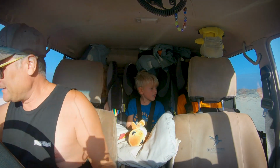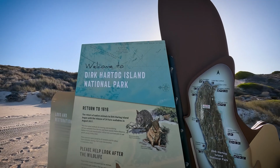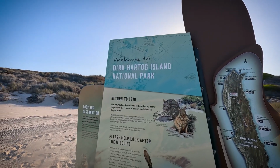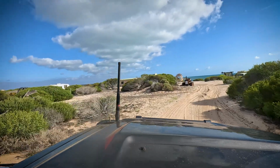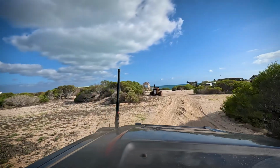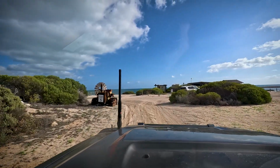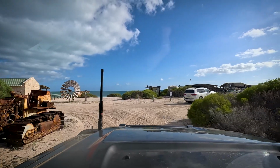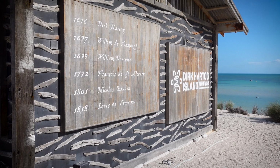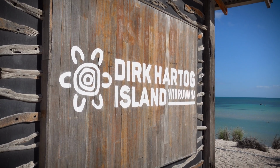Take us to your leader. I don't think that tractor's going anywhere. I don't think so. Cape Inscription is all the way at the top of the island.